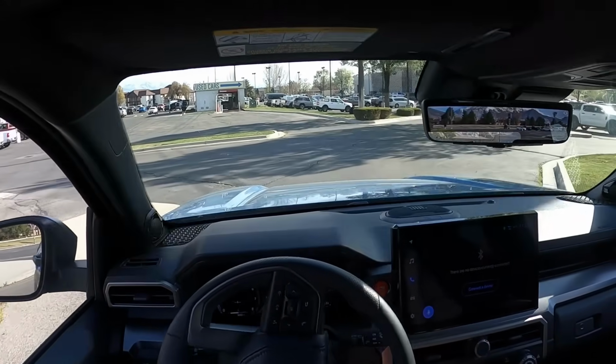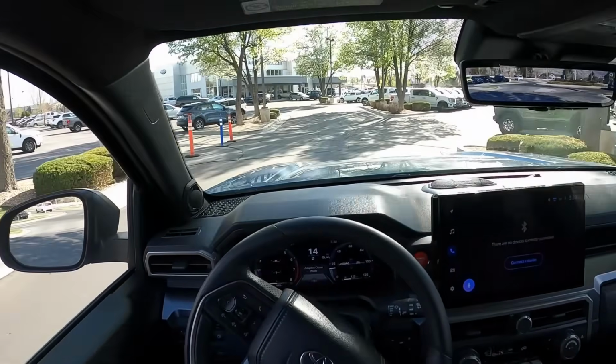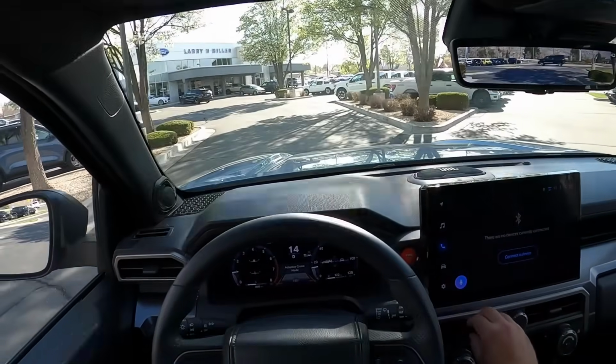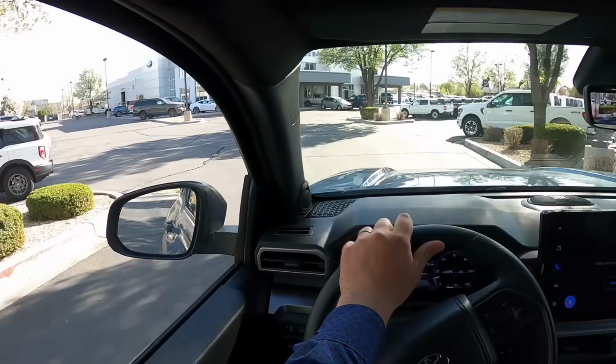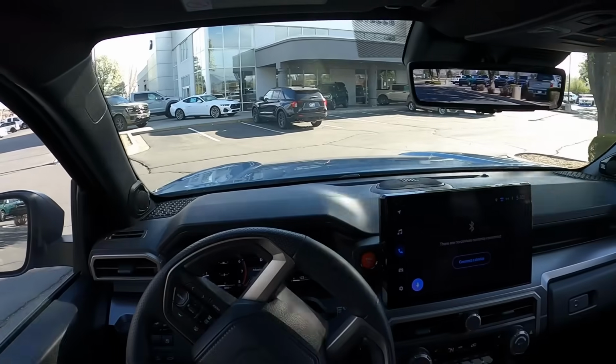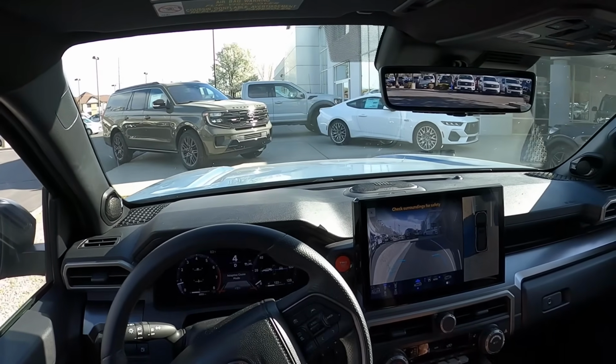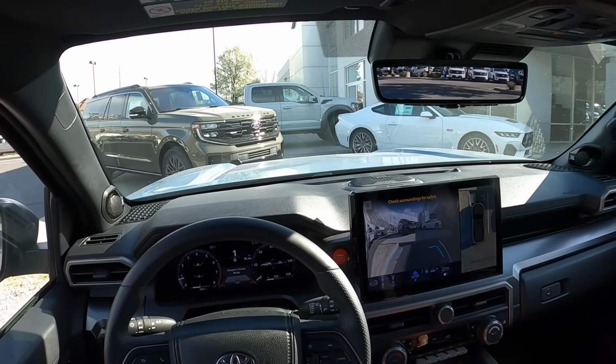So, Bronco versus 4Runner. Basically, if you want more luxury, then yeah, you're going to go for the 4Runner. If you want more of an experience, the Bronco's going to provide that, because convertible, boxy design, looks a little bit cooler. This is a little bit more mundane, but still does a lot of the truck stuff that the Bronco would be able to.